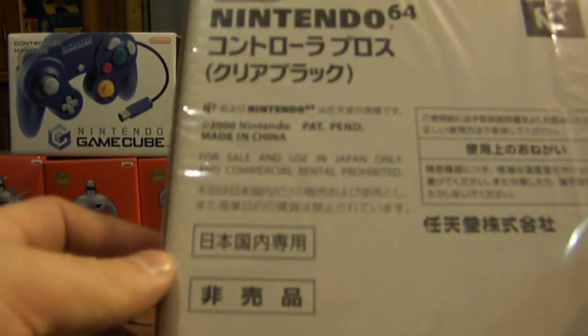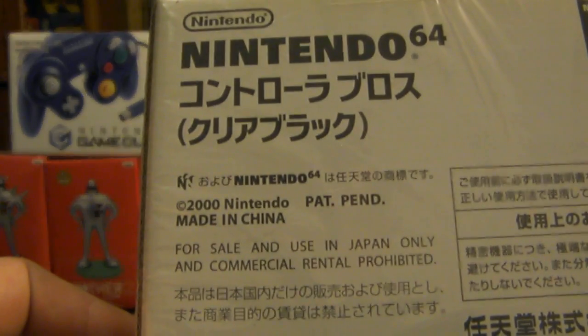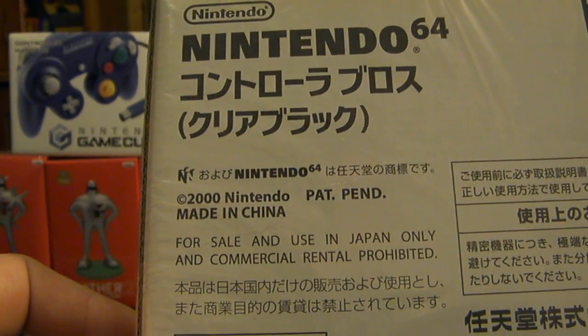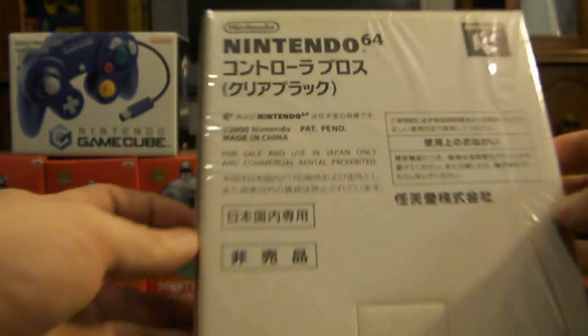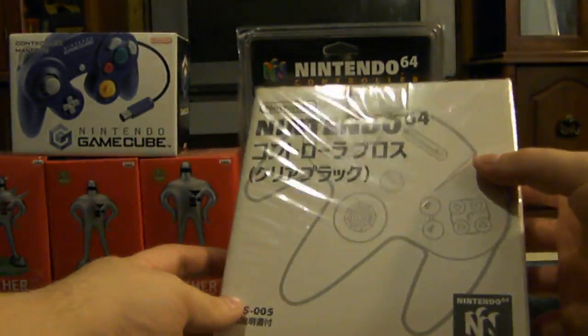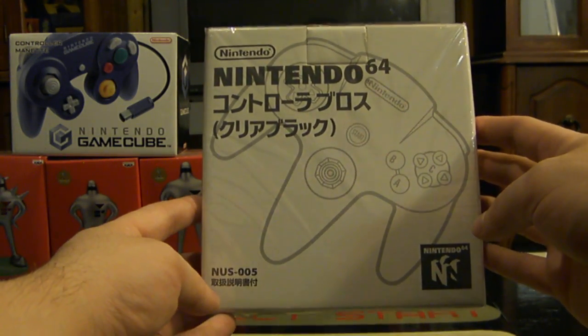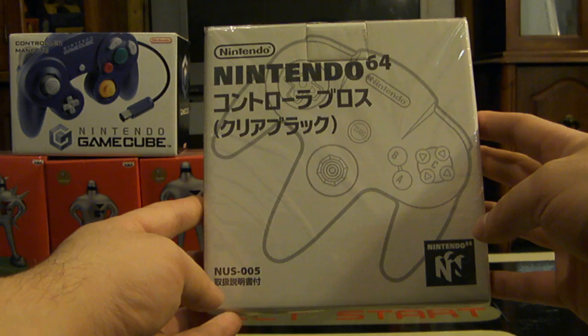It is so old now. It's 13 to 14 years old. It's made in 2000. It says patent pending, and obviously it's only for use and sales in Japan. However, N64 and GameCube controllers work on any worldwide console, if you did not know that. So this controller I was in need of, and I have a contact in Japan, I believe.